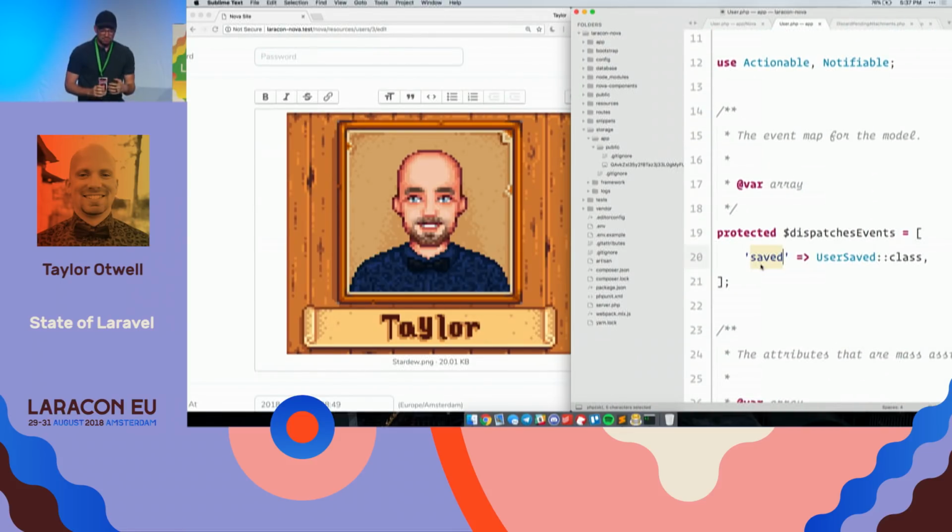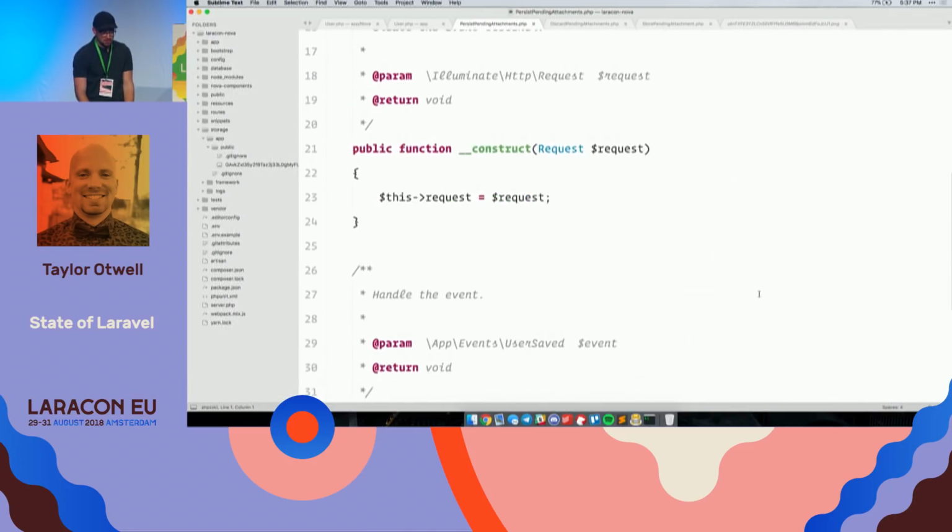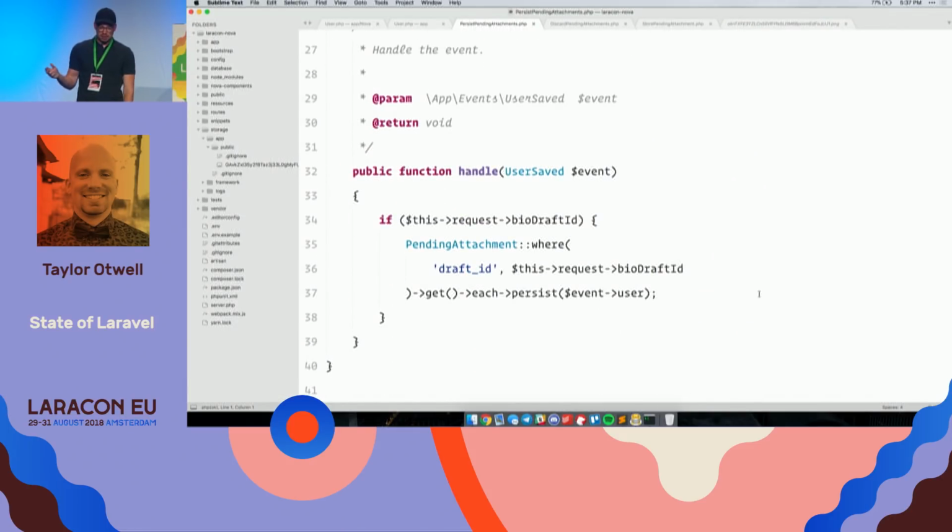Whenever we hear the saved event on the user, we can call the user saved or raise the user saved event, which will persist pending attachments. This is a listener, which gets all the pending attachments for that draft ID and persists each one of them onto the permanent Trix attachment table so they don't get discarded.